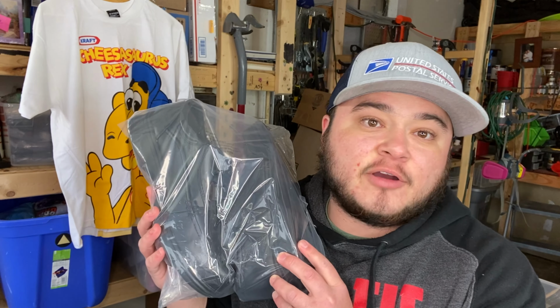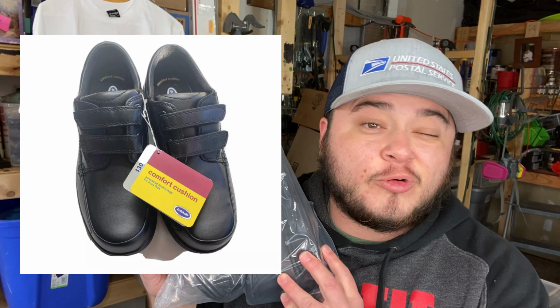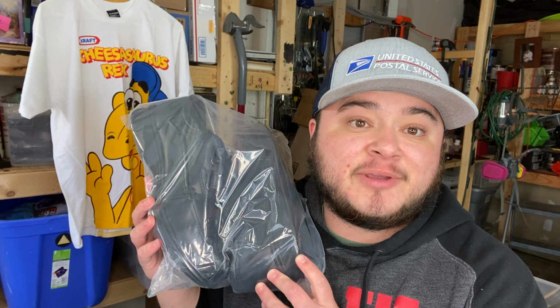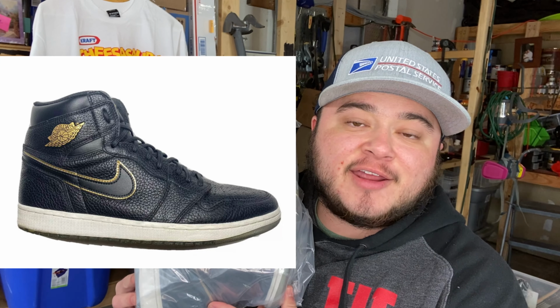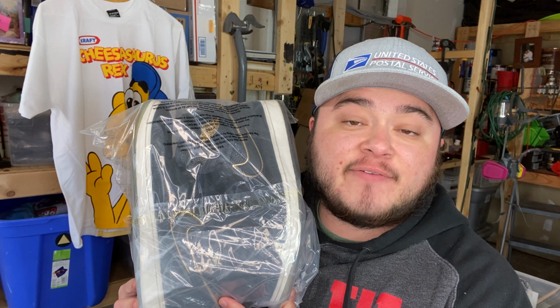Just listed these Dr. Scholl's double strap like orthopedic shoe. I paid $6 and I got 25 plus shipping, and they're brand new with tags. Picked up these Jordan 1s at a Goodwill the other day for 19 bucks. They sold for 65 plus shipping.